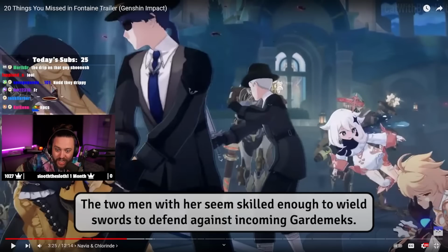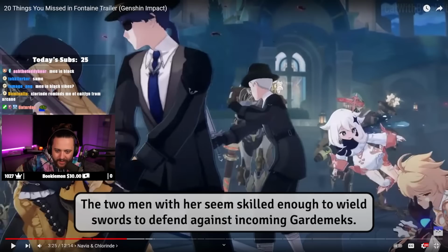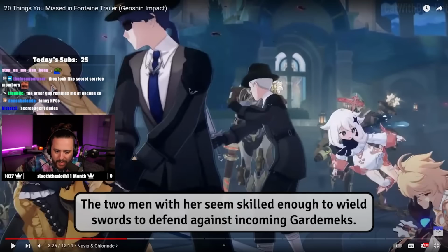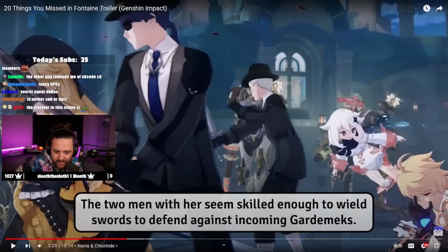I kind of love the general NPC aesthetic for Fontaine. There looks to be a huge variety, dude. A huge variety of different looking NPCs, whereas in Sumeru, I don't think there was that much variety, honestly. I mean, there's robot designs, there's new animal designs, there's new costumes for normal NPCs. It's just kind of wild.